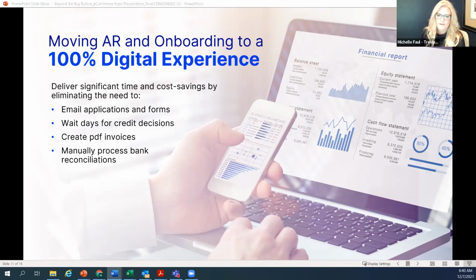Manually reconciling bank deposits and applying cash to paid invoices is no longer scalable and does not free up credit lines for your customers soon enough. The more digital first a seller is, the more likely they are to be able to support new needs of their B2B buyers, and also more likely they are to run these processes at a lower overall cost than sellers who are not digitally enabled.